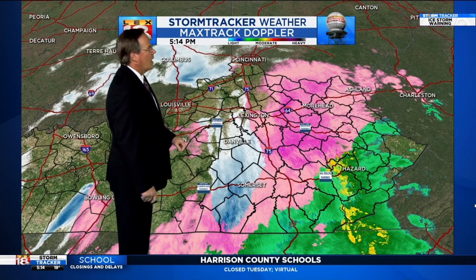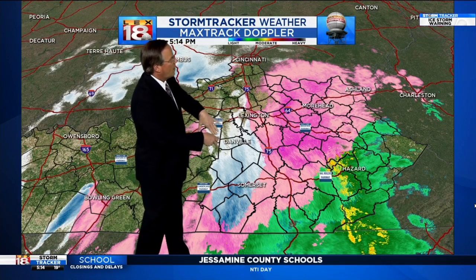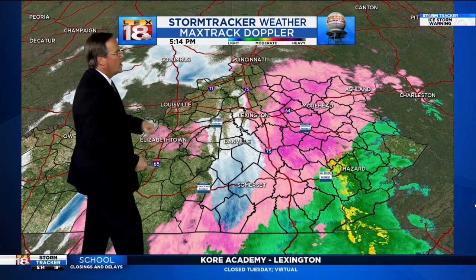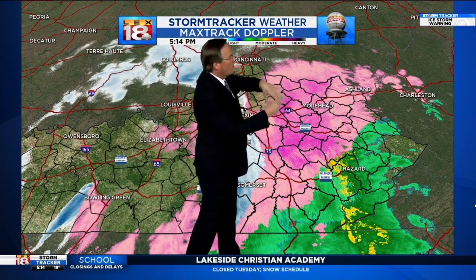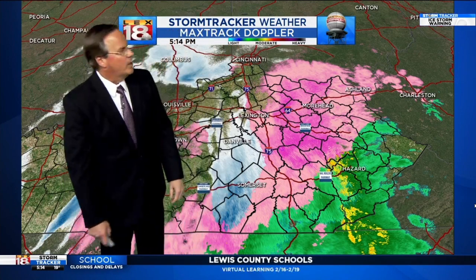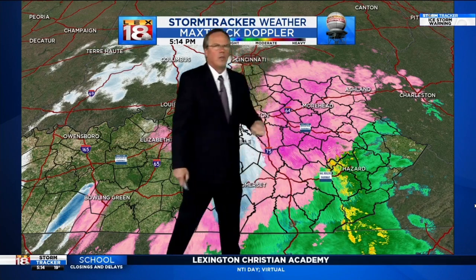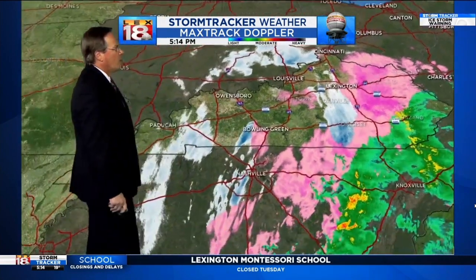So on the Max Track Doppler, we've got this lull that has set up, although we're trying to fill some stuff back in now between Lexington and out towards Springfield. So it's a situation where there's some dry air that has been in train. But when you look east of I-75, you see all these dark pinks. Okay, that means stuff was coming down hard. That's hard sleet that has been falling. And what's going on here is you've got your conveyor belt of moisture. You see those bright yellows showing up. That's getting into the cold air aloft. And what happens then is you make the sleet and it comes down at a pretty good rate.